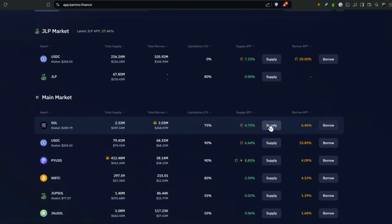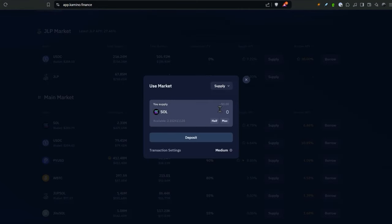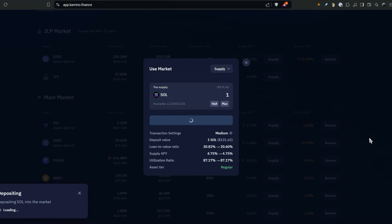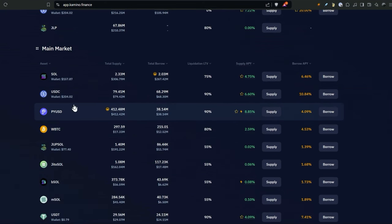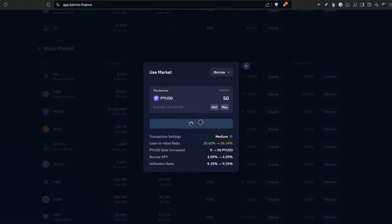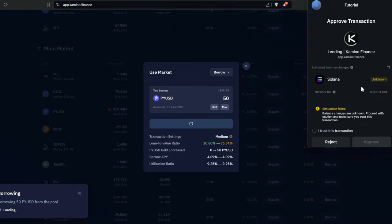Right now, we want to deposit some Sol at $130. We come, we go and deposit this. We know that Sol's $131, and we decide we want to borrow a little bit of USDC, or if we can, PYUSD, because it's even cheaper. So we'll see if we can borrow a little bit. Maybe we want to buy something like $50, because we think maybe Sol's going to go up.